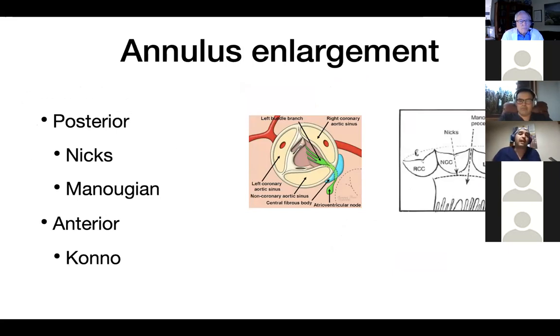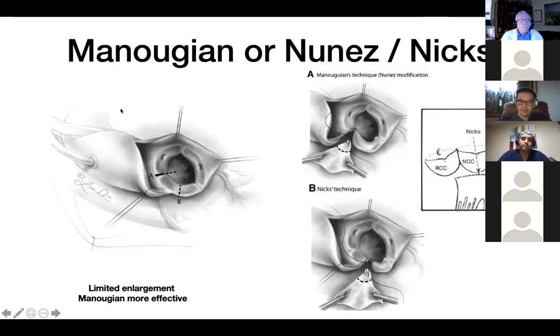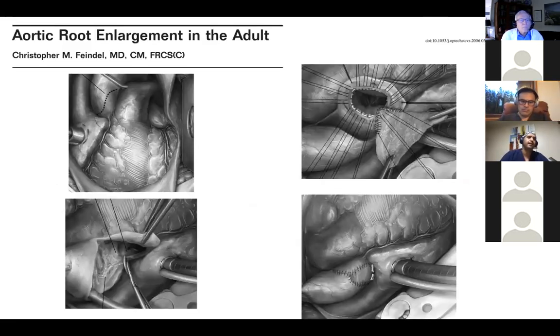Regarding annulus enlargement, that depends. I think sometimes in South America it's difficult to find centers that offer root enlargement. This is something that I learned a little differently in Toronto, because they're more aggressive in trying to enlarge the aortic root. And I'm going to tell the three more common procedures. Maybe everybody is more familiar with the Manouguian technique and the Nicks technique. I don't want to extend on these procedures. I want to show this aortic root enlargement that I think at this moment is my favorite.